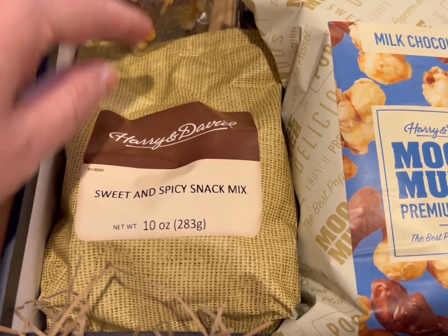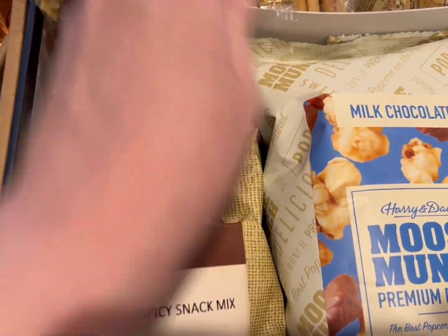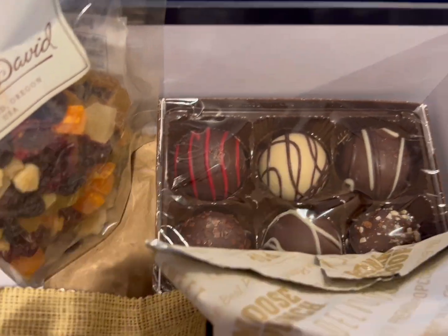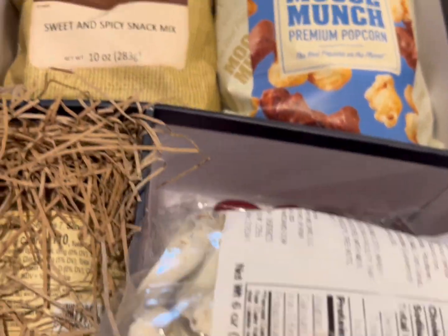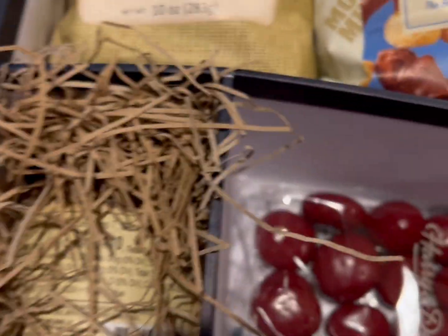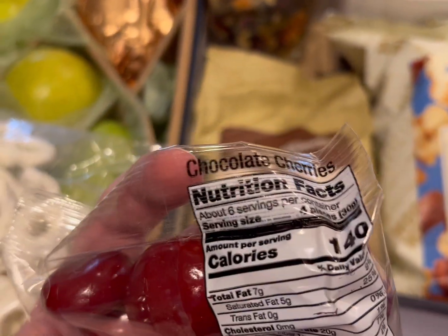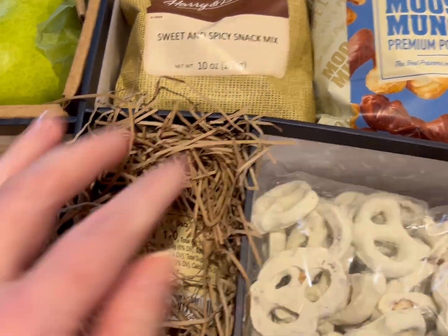We have sweet and spicy snack mix. That's always very good. Underneath the cookies, we have another box of truffles. And then we have this, which is more covered pretzels. Let's see, yogurt pretzels. And then we have this, which I think is the chocolate covered cherries. Yes, chocolate cherries. Isn't that nice? My family loves chocolate cherries every Christmas.